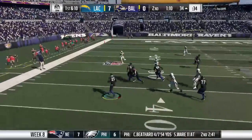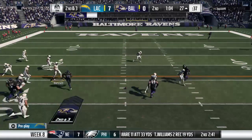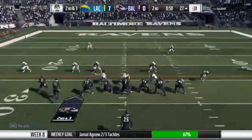Look to throw here on first down. Going with a screen for Murray. And he'll be brought down at the 27-yard line. 7 yards there on the first down screen play. The Ravens moving quickly here as the clock runs.